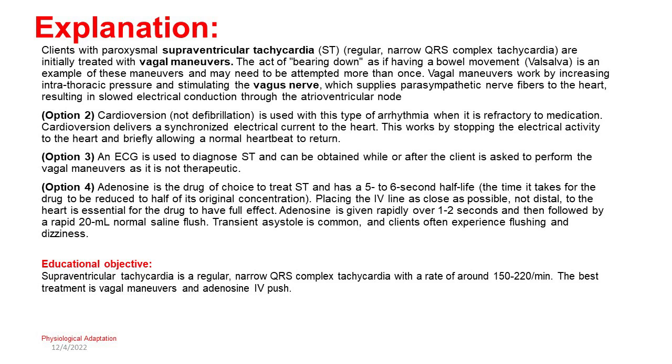Option 2. Cardioversion, not defibrillation, is used with this type of arrhythmia when it is refractory to medication. Cardioversion delivers a synchronized electrical current to the heart.